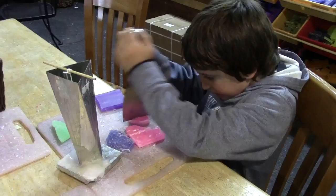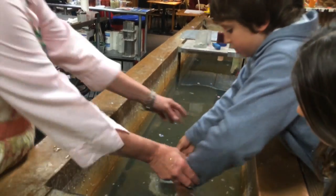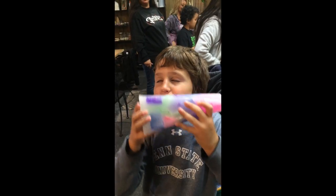My favorite thing to do in the village? The village candle shop. Why buy a souvenir when you can just make one?